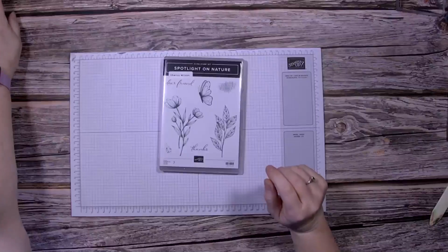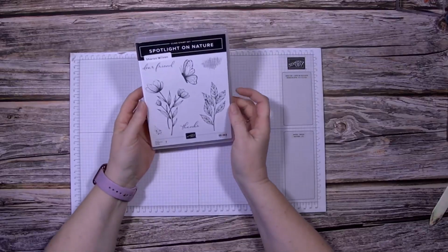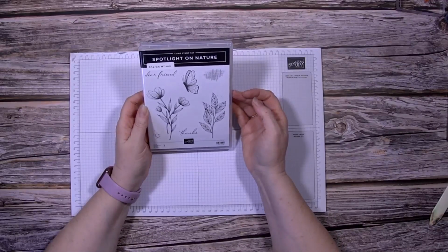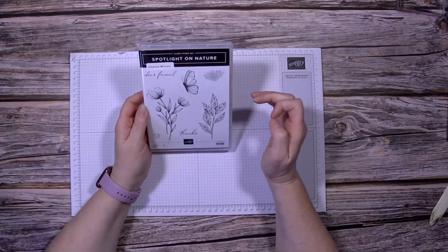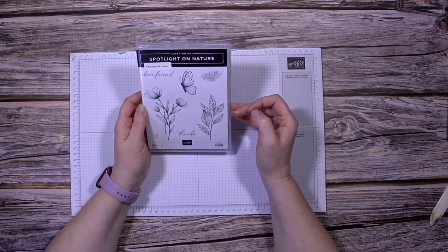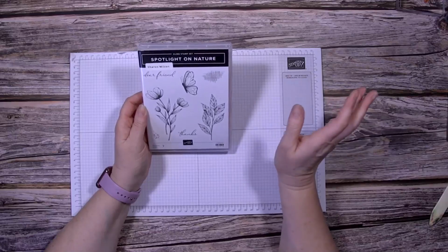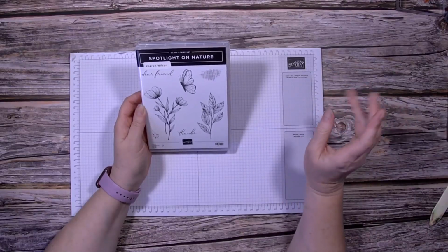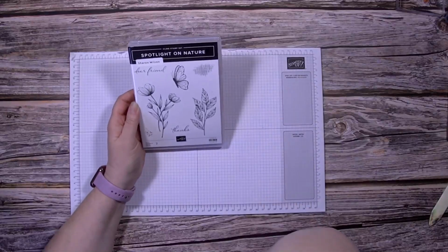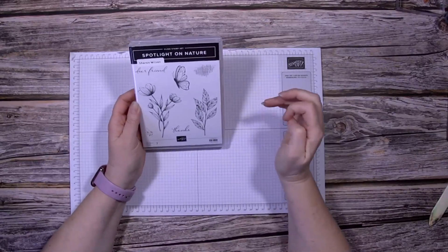All right. What we're working on today is the Spotlight in Nature. So this is the stamp set we're working on. So I've got two cards available to create tomorrow using this stamp set. I'm using different stamp sets for each of the boxes. So there's about two cards for each stamp set, give or take. I can't remember. Maybe there's one stamp set that's only got one card.